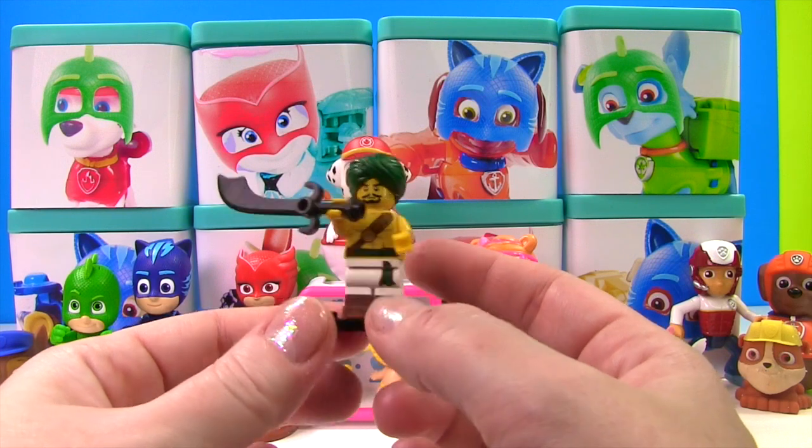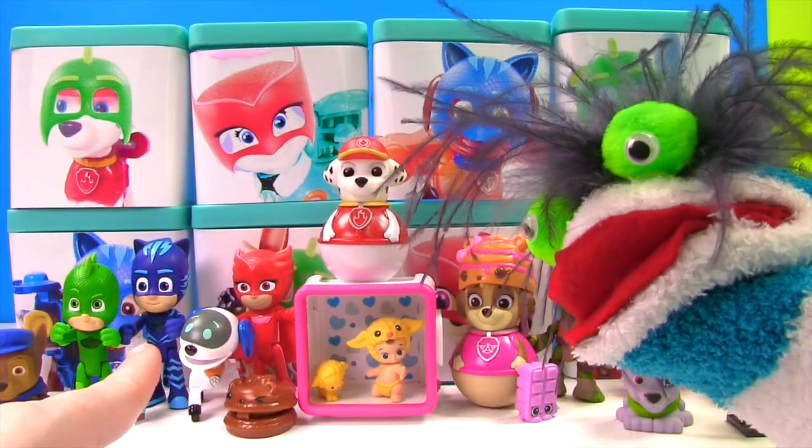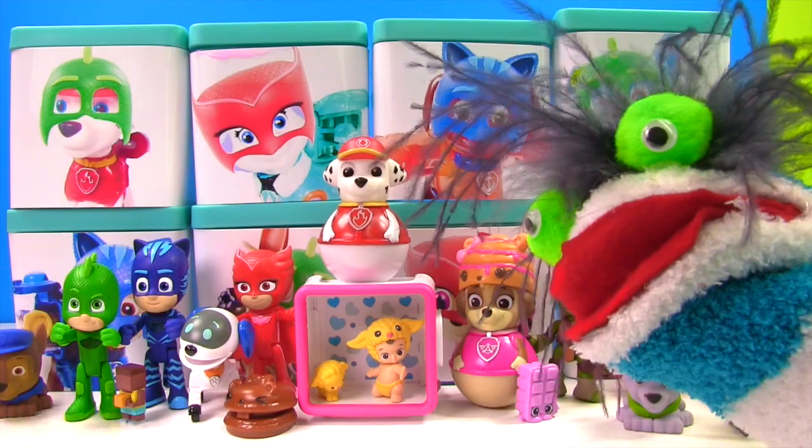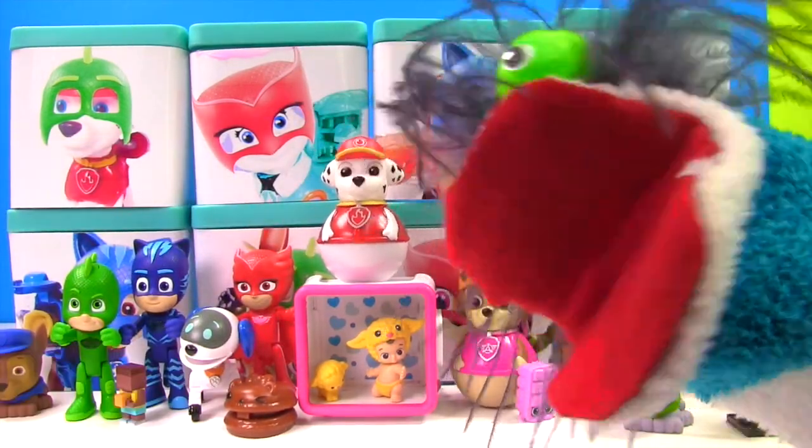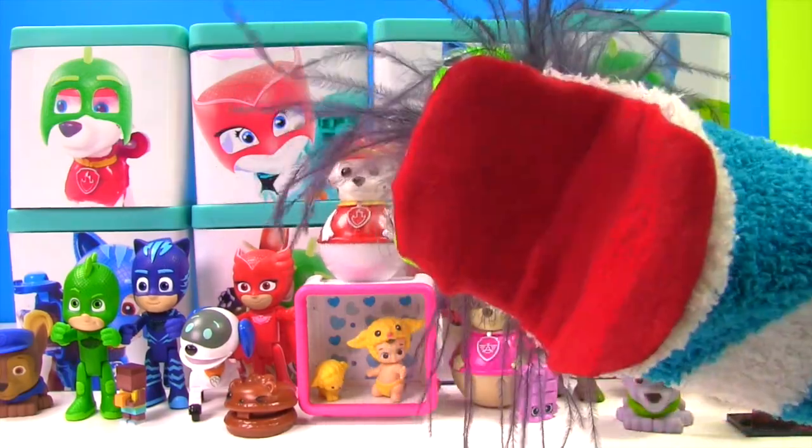Wow, that's so crazy. Hey Fizzy, my favorite today was the bath bomb that we got this little Tsum Tsum out of. Oh, that is so cool. What's your favorite? The Toosies.